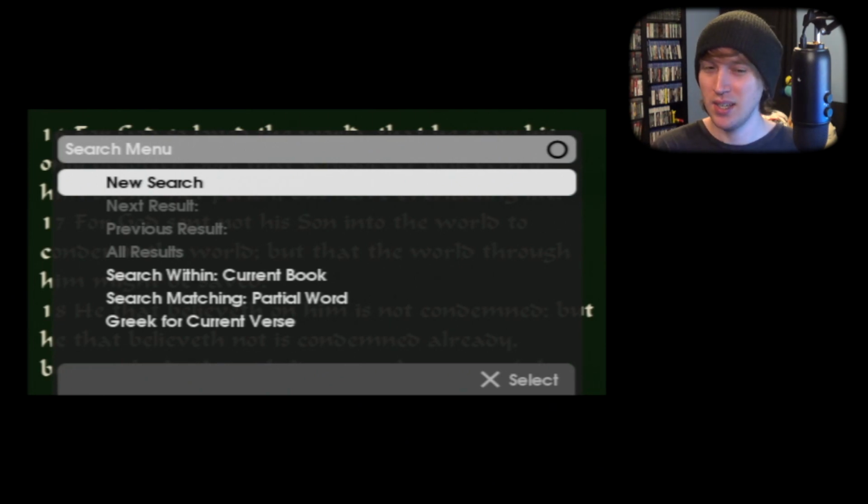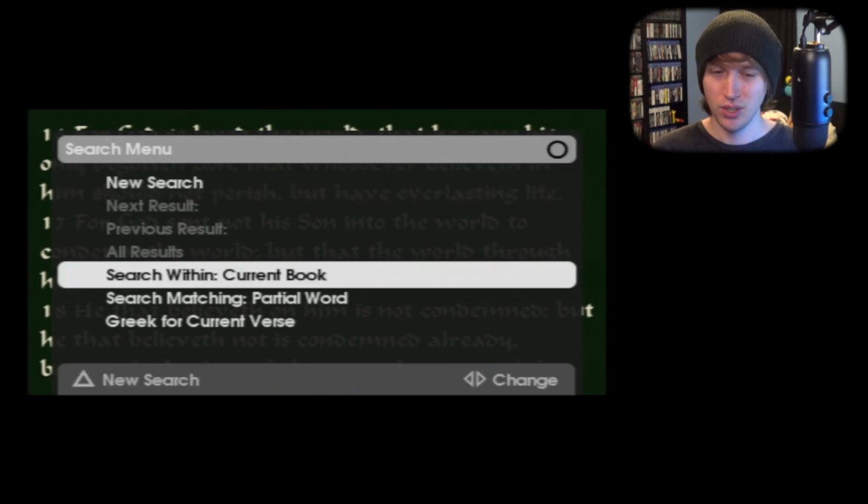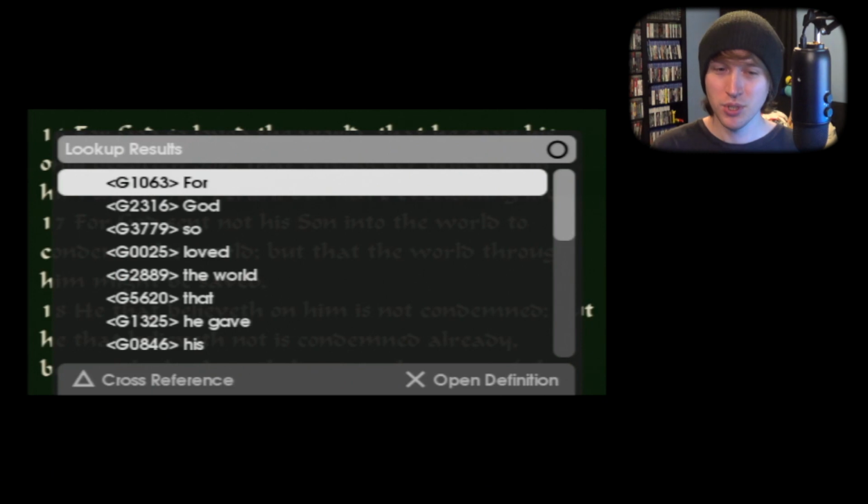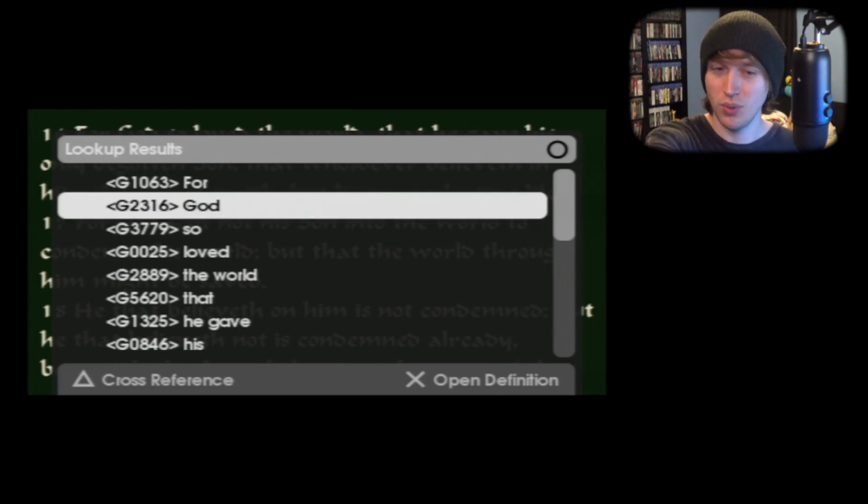But here's the other thing that I think even a lot of apps don't have. You can go down to Greek for current verse. You can also do Hebrew for current verse if you're in the Old Testament. And it will show you Strong's Concordance for each word.